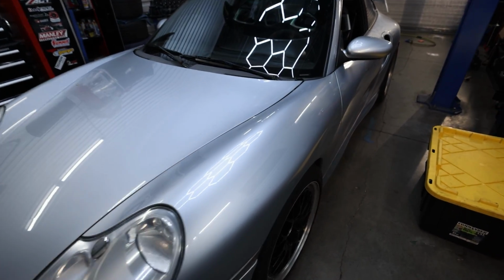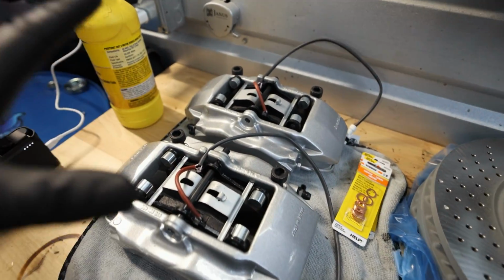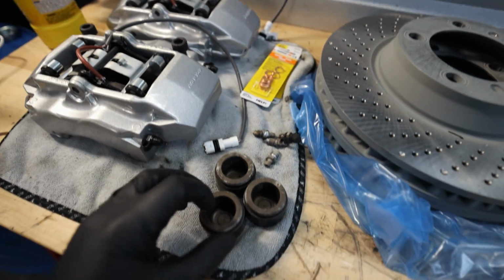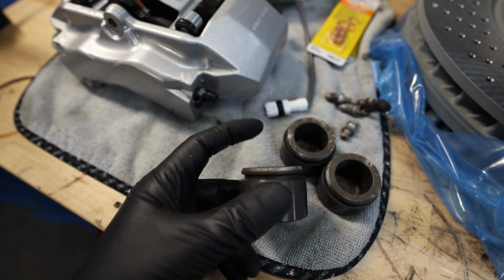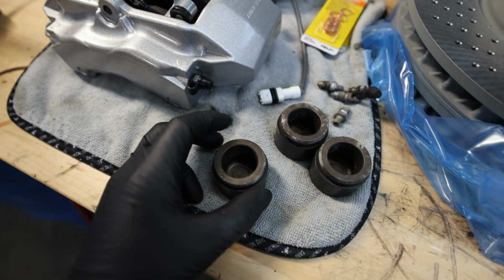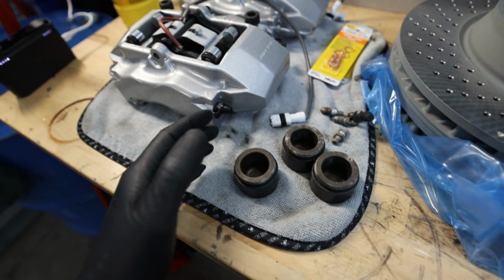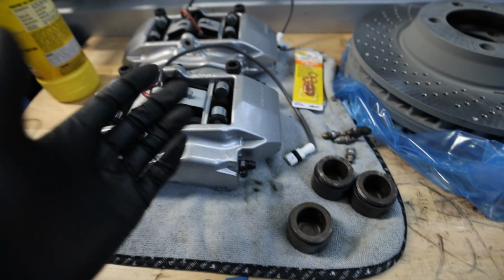Brakes are gonna have to be on standby until a couple days later. I went to start reassembling our calipers to make sure that we have everything for them, and the kit that I bought from FCP Euro, they sent me the wrong size dust covers for these 44mm pistons. They sent me 36mm and 40, and 40 is the smaller of the two that go in these, and then the other one's 44, so I can't really do much.